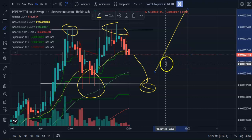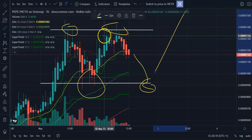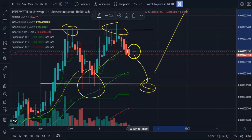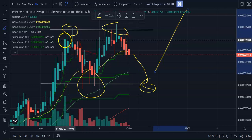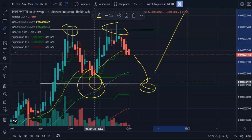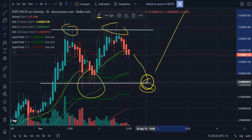So if you are looking to catch the trends on this Pepe, I would wait and see. I don't know how long it will take. So let's see from here. This was on the 1st of May, 10 o'clock. It went all the way here. So it might take you 12 hours, or even 6 hours to get here.